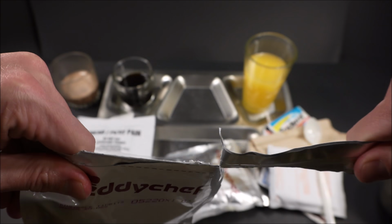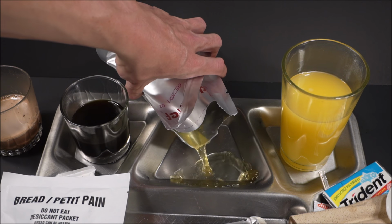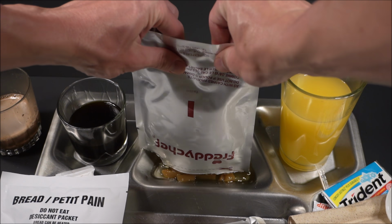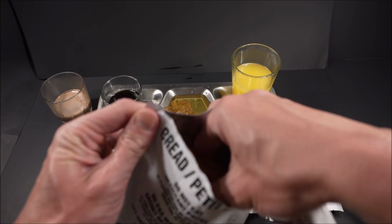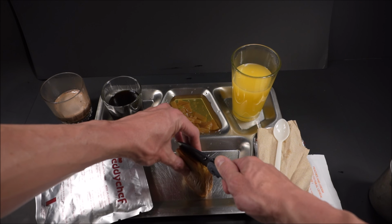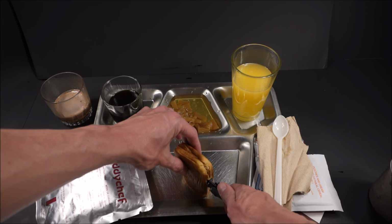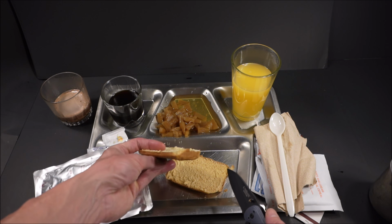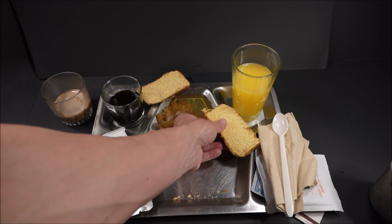Okay. Look at those. Good old petite pain. Look at that. A little bit of a yeast smell. Lets you know when it's bread. It's not scored, so you gotta cut it. And that's the way to go. Look at that. Kind of thin on one side. That's okay. Put that up there. I'll just put that right there.